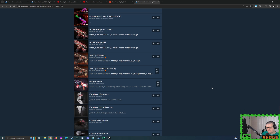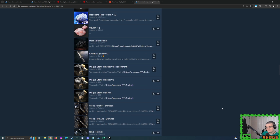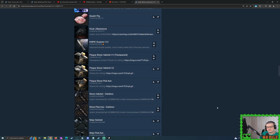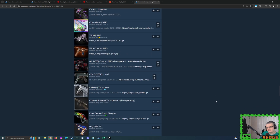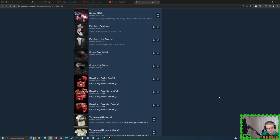So, gentlemen, I just went through all the weapons and the tool skins. Which one was your favourite? Which one do you reckon has the best potential chance of being accepted in a future Rust store? I'm going to take a quick break and then we're going to start talking about the likes of clothing and the armour.